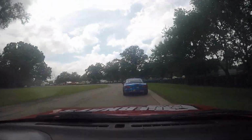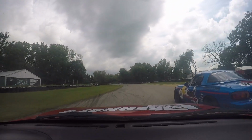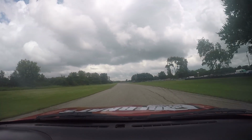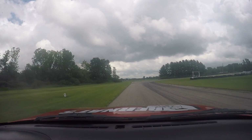Yeah, that's him all the way up there on the far left side of the screen. And I finally get far enough next to him that I can make it stick. He sees me there, doesn't turn into me. Rev it all the way out in the 3rd gear.